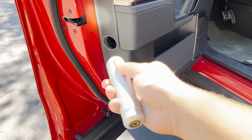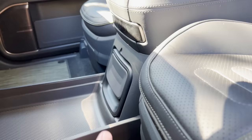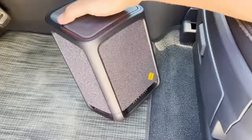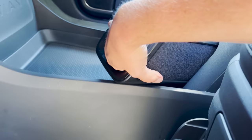And that's not the only hidden portable thing in this car. You also have a speaker located at the bottom of the center console. Down here, this is a speaker. You can pull it out and then use it like a speaker. Set it up at your campsite, play music from Bluetooth, all that stuff, and when you're done, you stick it right back in the base of your center console and it charges. So it's always charged and it's always there, a portable speaker built into your Rivian.